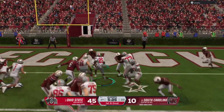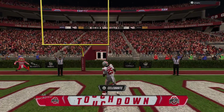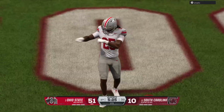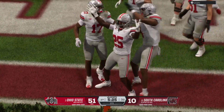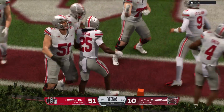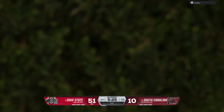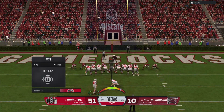They'll try to get it in with the run. Into the end zone he goes. Touchdown, Ohio State. Man, this has been a complete performance. The defense has been lights out, and the offense, obviously, just continues to pour it on. This is what you call having a great day. Putting it all together, offense, defense, complementary football. They'll try to add another to their lead.